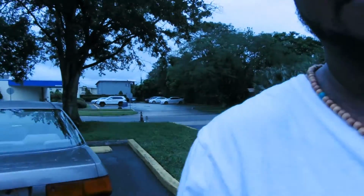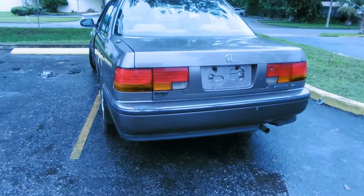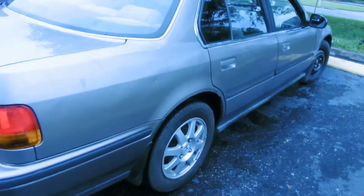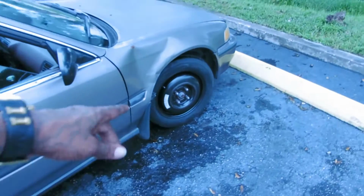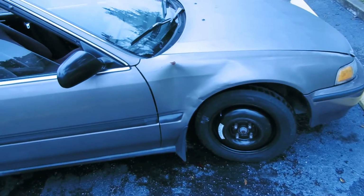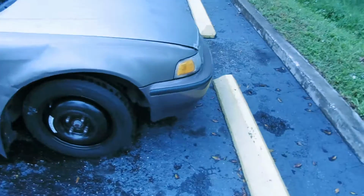Well, we got the Honda here, a 93. It's the cool body style. This is the body style that everybody likes. I got a little dent right there. It might be a little project for me. I'm gonna try to get that out. AC doesn't work. I think it just needs to be charged. Clean it up.